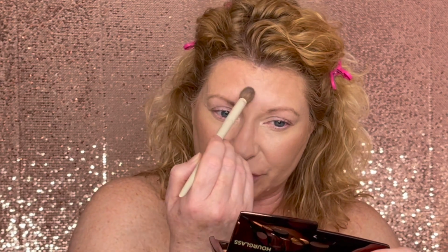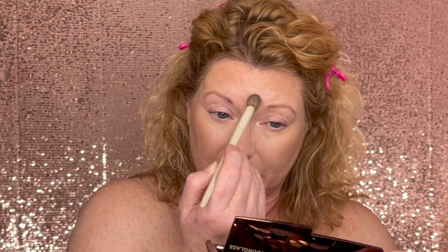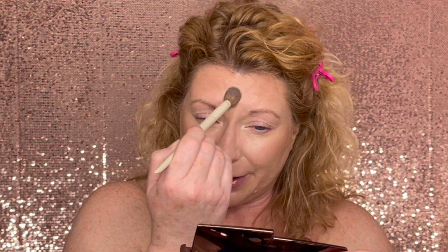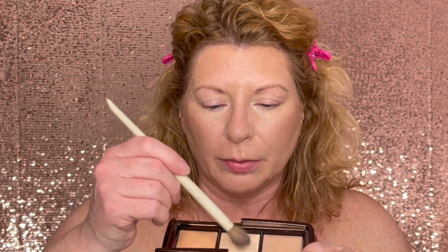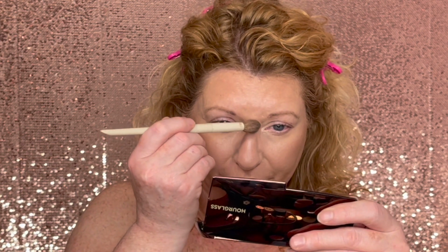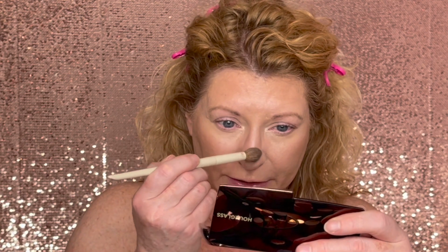The Patrick Ta foundation always settles into my 11s. That's just how it is. So this will help a little bit, but she's not looking for perfection. She just wants to run around and do some errands. I think I'm actually going to do a little bit of the incandescent light just down the bridge of my nose for a nice little glow.